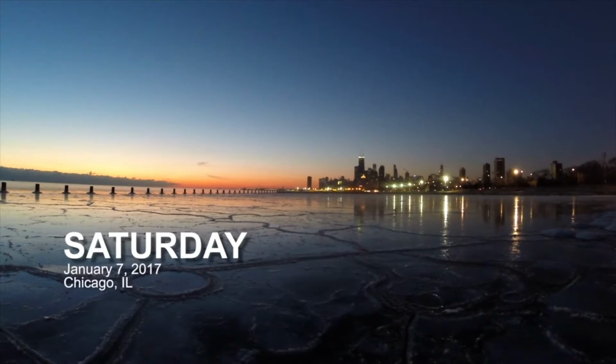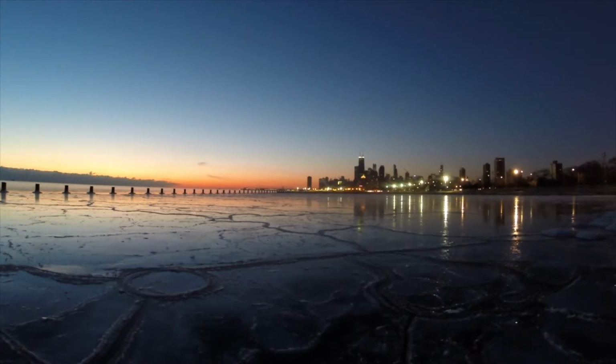and the hand warmers were definitely a key part of that. If I didn't have those, definitely wouldn't have been able to make it on some of those runs.